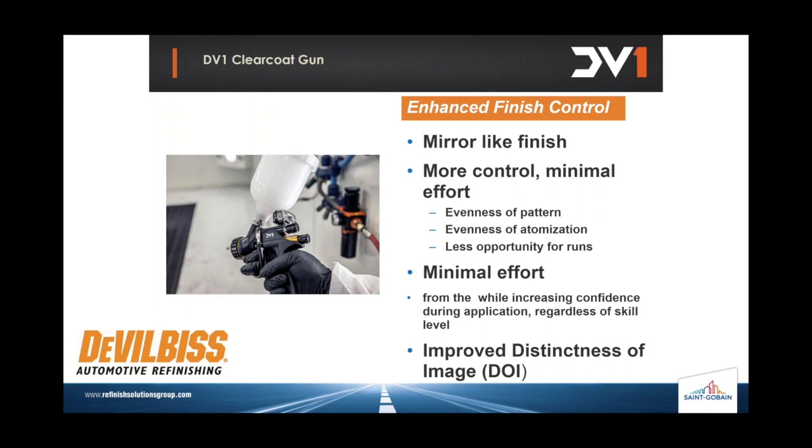If we did that with the Basecoat gun, your Basecoat guns are going to have more of a tapered ended pattern, so you don't have blunt ends, so you don't get tiger striping and mottling. It needs to be a little bit different pattern. So very even, wets up very nice. Distinctness of image with this Clearcoat gun is amazing. It's been a really, really good mover for us.